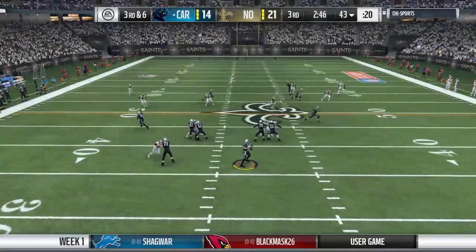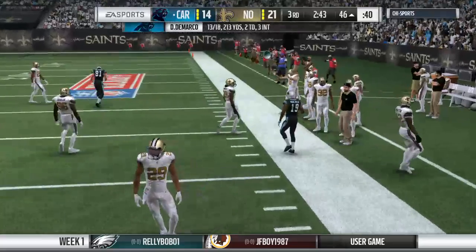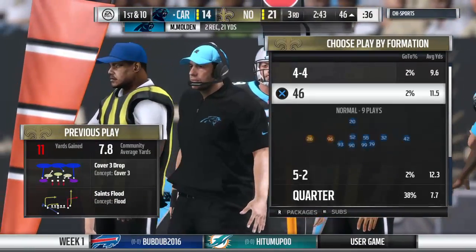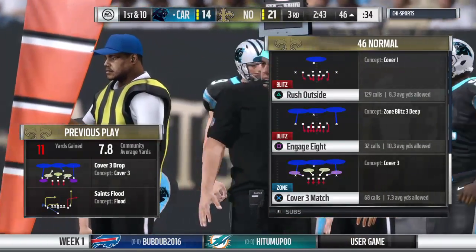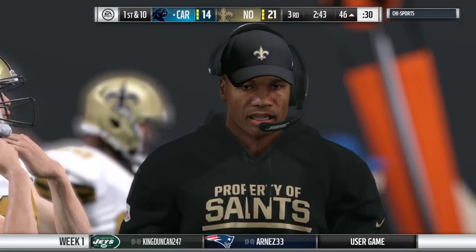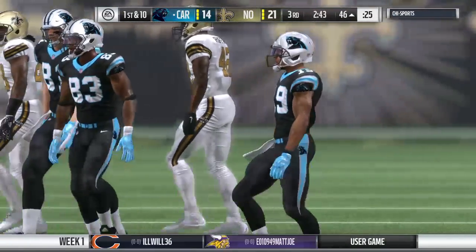Back to throw again. Going to throw right side here, complete. Now he's able to take it across midfield before going out of bounds. Did you see that route the way that I did? I thought he was trying to get deep. Yeah, that wasn't the first option. No, it came off of that guy, the deep guy, and came underneath on the drag, completed it very well.